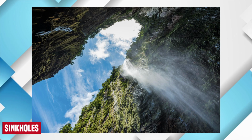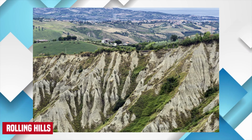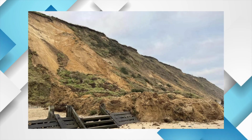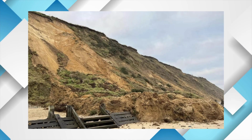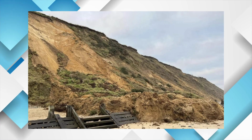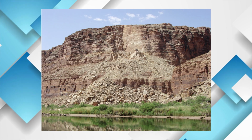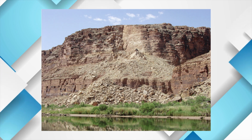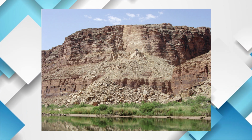Caves may collapse into sinkholes, cliffs may erode into rolling hills, and even the sides of mountains can crumble into massive boulder fields. These processes can happen slowly or all at once, catching everything in their path off guard. It's chaotic, unpredictable, dangerous, and oh so effective. Gravity might be silent, but it leaves a loud impact wherever it goes.